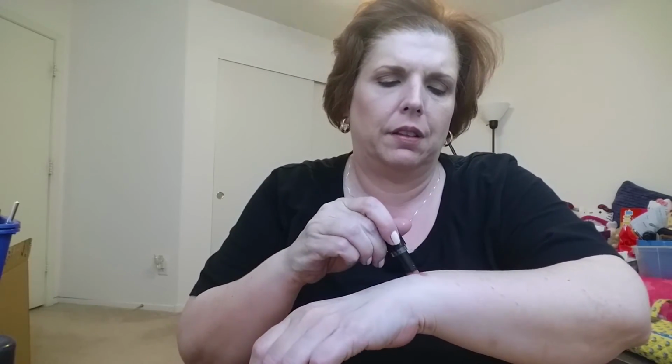And then for my lips, for the last few days at work I had this on my desk. This was the Wet n Wild Bare It All, I think it's called. And this is such a great lipstick. I mean, for 99 cents, it's a very great shade, a nice everyday shade. Can't go wrong. Love these Wet n Wild lipsticks.